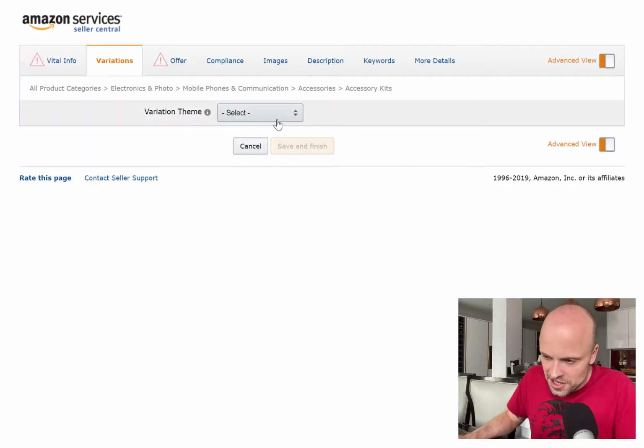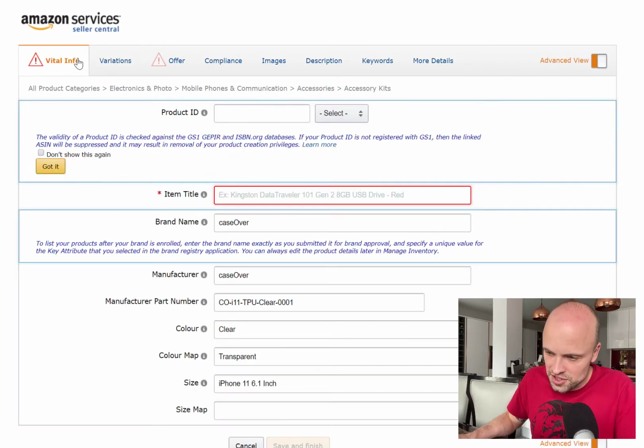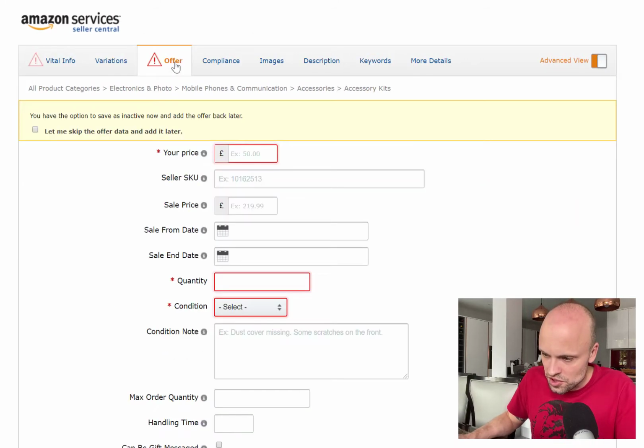Next, there is a variation section here, but as I said, I'm not going to go into this because I don't want to make a really long video. Variation is very simple. You just select what you want to vary it by, and then you enter details for each of the colors, if you have different colors, very much in the same way as you're doing here. But we're just going to skip that for now and go straight to our offer.